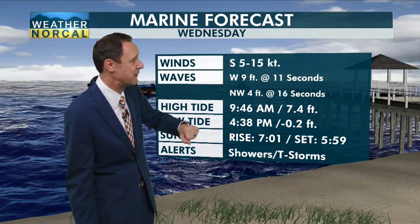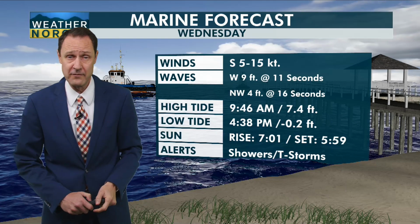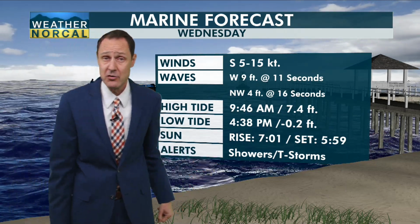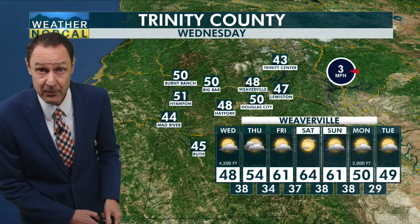Winds from the south at 5 to 15 knots. Waves from the west at 9 feet at 11 seconds, and from the northwest at 4 feet at about 16 seconds. There's that chance for showers, maybe even a few isolated thunderstorms off the coast as well. Here's your Trinity County neighborhood forecast, upper 40s to low 50s.